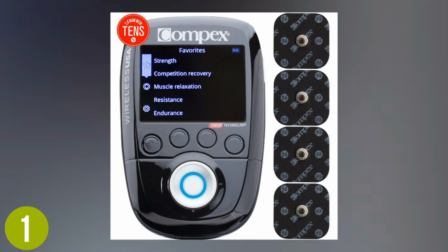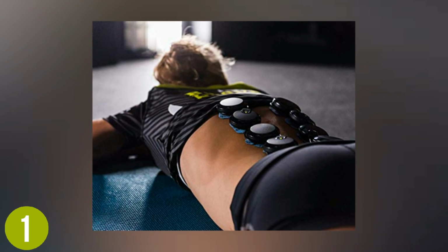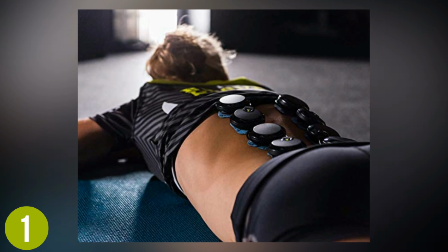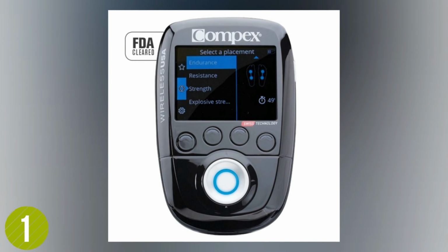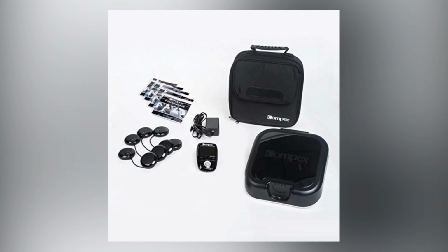muscle development. The programs are designed to activate fast-twitch Type 2 muscle fibers. These fibers help generate more power on demand. A reliable machine with options for pain relief, recovery, and muscle stimulation, this TENS machine has everything you could need.